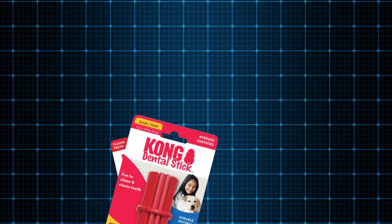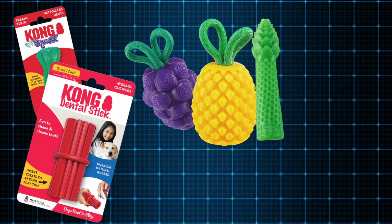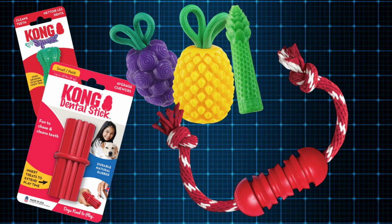So here are some options for you. You can go rubber chew toys like Kongs, Outward Hound, and textured dental toys can really help. Rope toys, some dogs enjoy gnawing on those, and that can really help clean between their teeth, kind of like flossing.